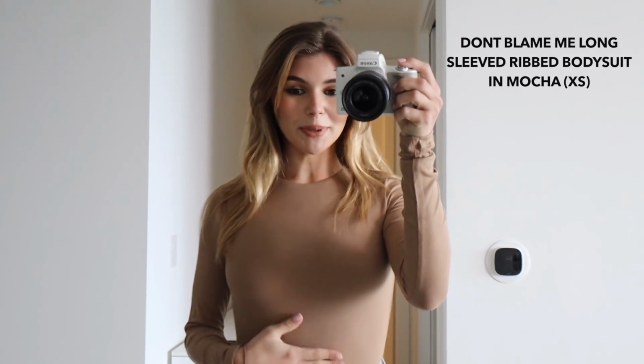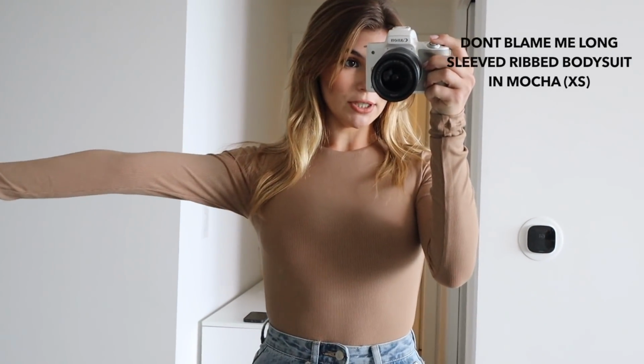Okay, sorry, I took my hair out. I was doing all sorts of crazy stuff. Another just very simple piece is this bodysuit.